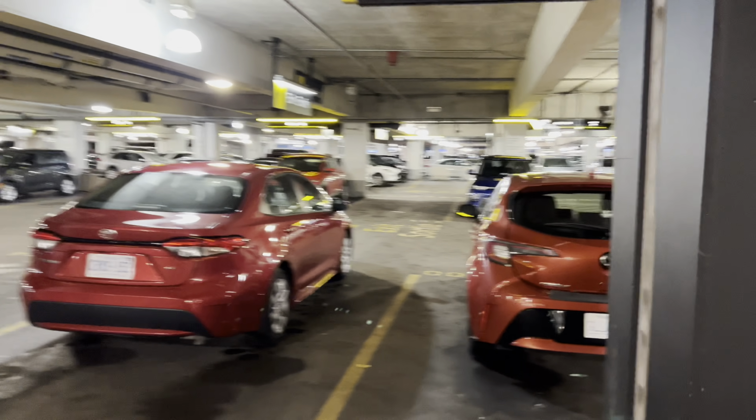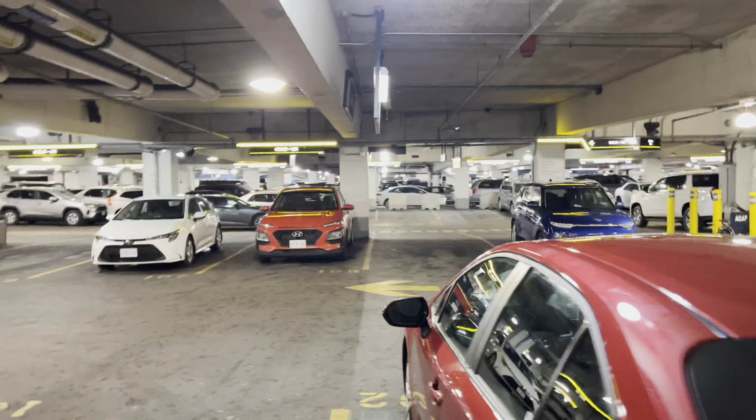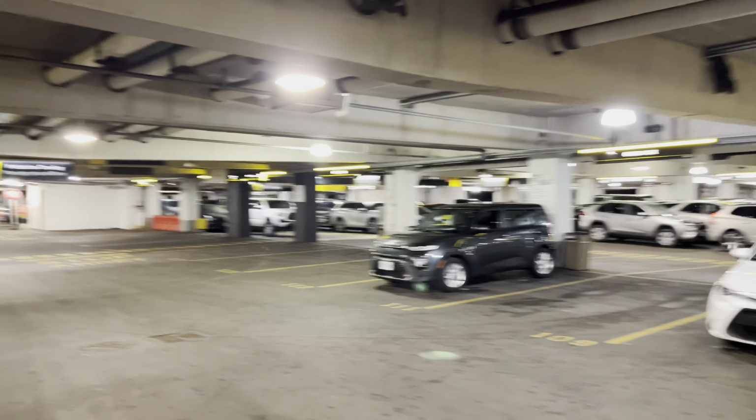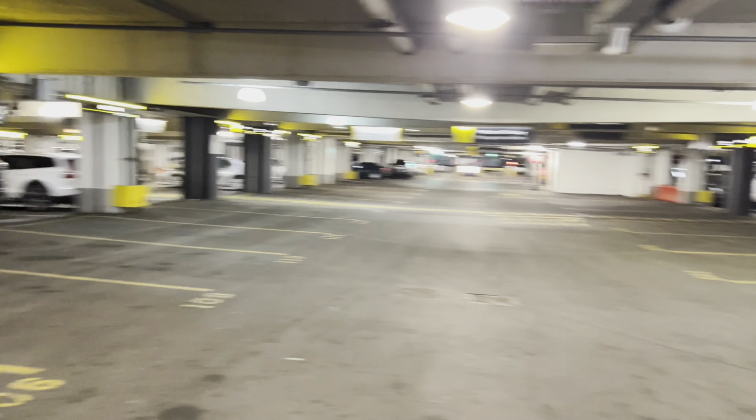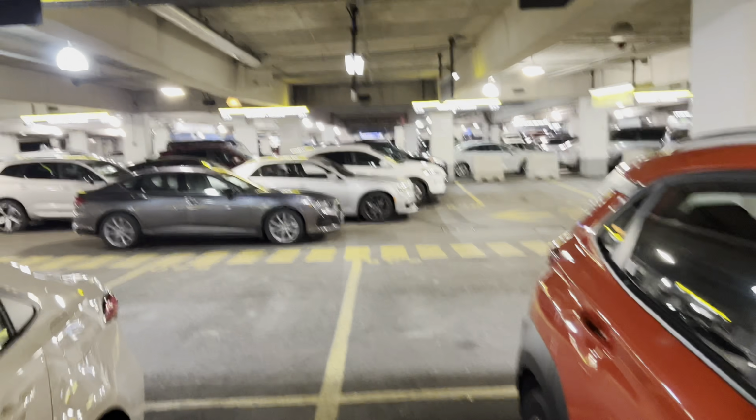Gold is looking pretty empty. Got a Corolla, 2 Corollas. We've got a Hyundai, a Kia SUV, a Corolla, another Kia SUV. And Hertz is not doing a good job keeping the aisles full on that Sunday night. We got a lot of stuff in the returns. You'll probably kind of see when we come through here.